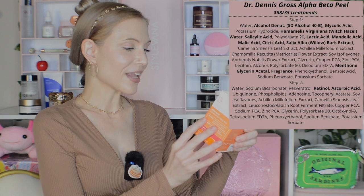I want to start with the Dr. Dennis Gross Alpha Beta Extra Strength Daily Peel. This product is so funny. If you look at the ingredients, you can't help but notice that this goes against all of, what do we call it, conventional skinfluencer opinion? It's combining retinol, vitamin C, and AHA ingredients. You can't do that. But if you can't do that, then how come so many people, self-included, have seen great results from this and really love it?